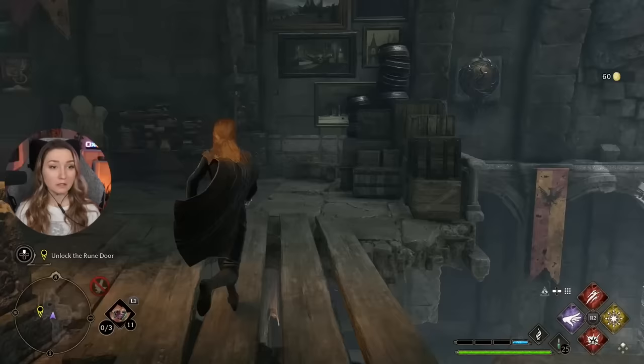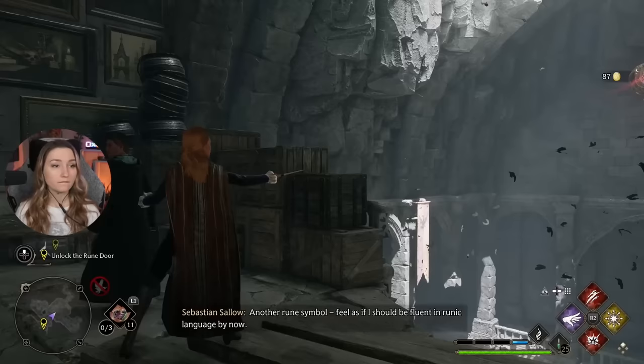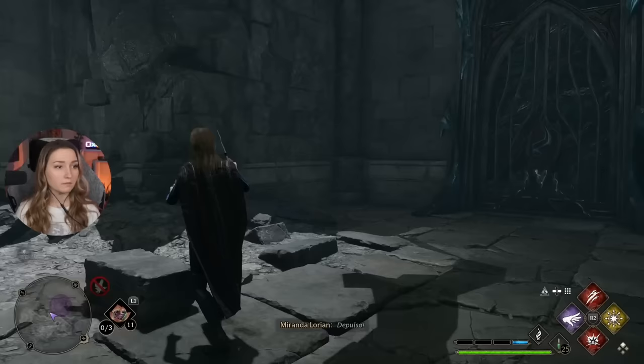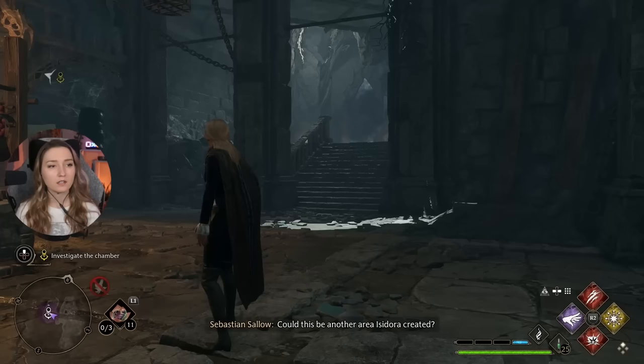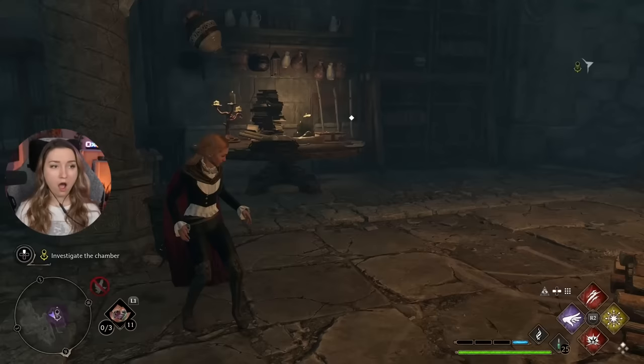Another rune symbol. Feel as if I should be fluent in runic language by now. There we go. Yeah, it's that symbol. Could this be another area Isadora created? Isadora must have honed her skill with ancient magic here. Revelio. I think I found another note.